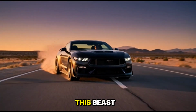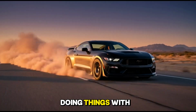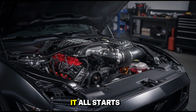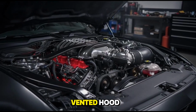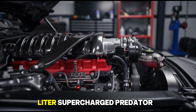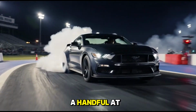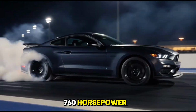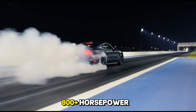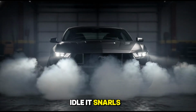Let's get into the meat of this beast, because the 2026 Mustang GT500 is doing things with physics that shouldn't be possible for a front-engine muscle car. It all starts under that massive, vented hood with the Legend engine. We're talking about an evolved 5.2-liter supercharged Predator V8. While the previous model was already a handful at 760 horsepower, Ford has pushed the 2026 version to a staggering 800-plus horsepower. When you fire this thing up, it doesn't just idle, it snarls.